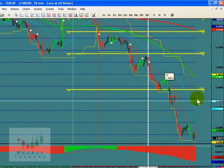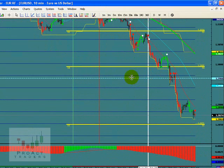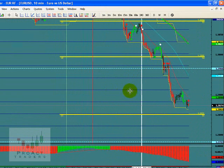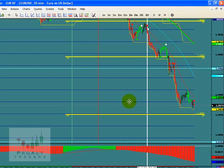So once again, we get right over here, you can see we got other opportunities for entry, and we would be looking now for this S5 as the target. Let's see if she hits it. That's where we currently are. We're still just a few pips away from that target.